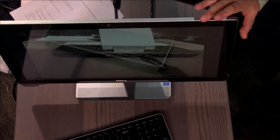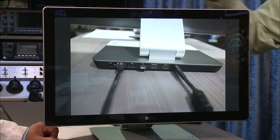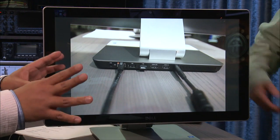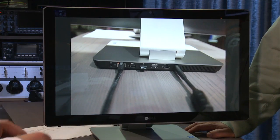It looks like they're aiming this at the student market, where this would be a home entertainment system in a dorm room, for instance. Yes. And it has enough power to do that, so you could actually do some gaming and do your normal schoolwork and all that.